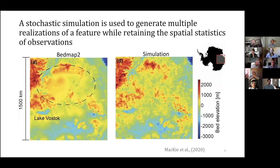So let me introduce you to the idea of stochastic simulations. The aim of stochastic simulation is to reproduce the spatial statistics of a feature. And this is commonly used in modeling groundwater hydrology because the heterogeneity of the subsurface is important for water flow. And so I think this makes it a useful tool for modeling subglacial hydrology.